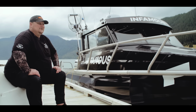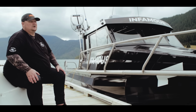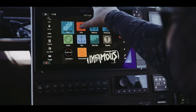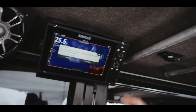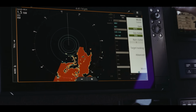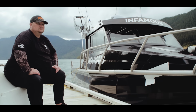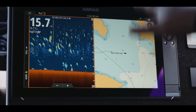Bit like me, actually. Welcome on board my Senator 770. Just going to run through a few of the customised features I've got on board Infamous. So I'm running Simrad all through the rig. I've got a 16-inch on the dash, a 12-inch NSS Evo up on the dash, and a 9-inch out the back, so the guys out the back can see the fish clearly, or see what's going on. I've also got the Halo radar on the roof, and also running a TM275 low-high wide CHIRP transducer and a TotalScan, and that's powered by the S5100 Simrad module to run high CHIRP and that sort of carry on.